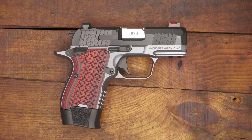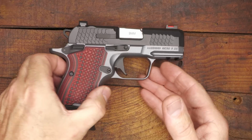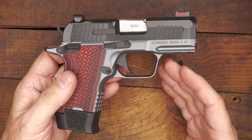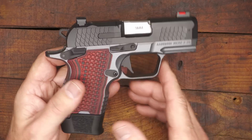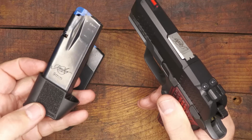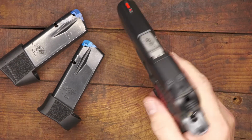Guys, one of the most exciting handguns that I've reviewed this year is the Kimber CDS9, and that stands for Covert Double Stack 9mm. This is a micro 1911, and Kimber's known for their 1911s, and honestly it replaced the Micro 9, which was a single stack micro 1911. This is excellent for concealed carry, and you have a 13-round magazine, and it comes with a 15-round magazine, and you have 10-round magazines available.